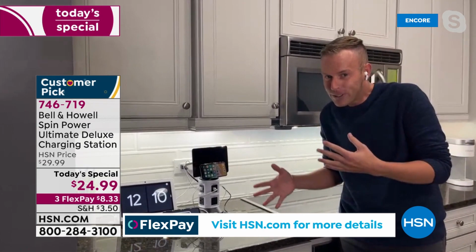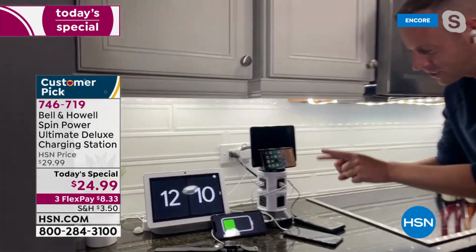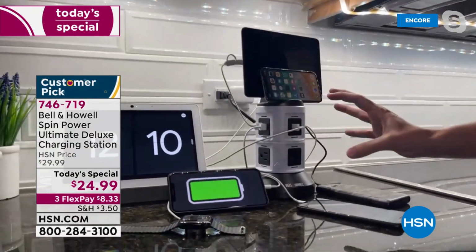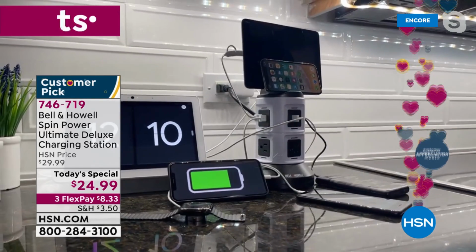Well, if your house is not more than a year old, I should say, you're getting your USB plugs, you're getting your 3-prong outlets, you're getting 10 of them. You're turning one outlet into 10. So here is a good example of a kitchen.